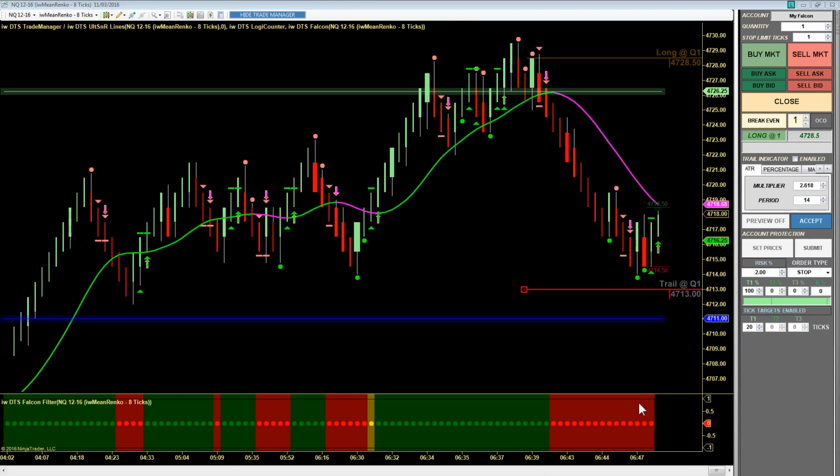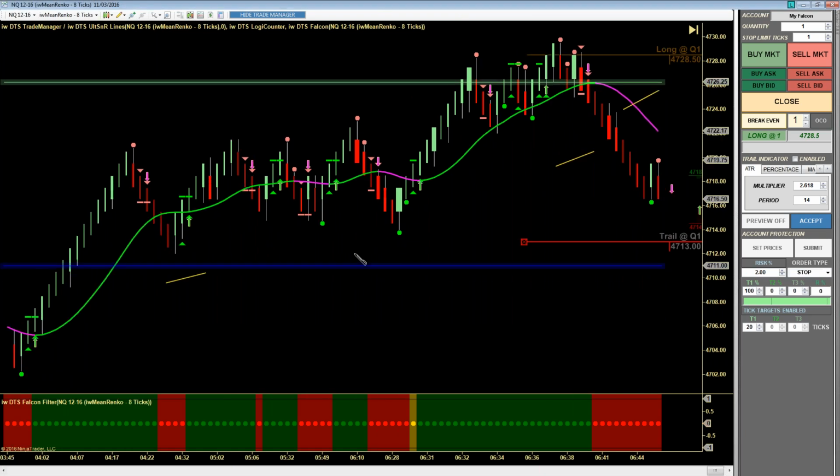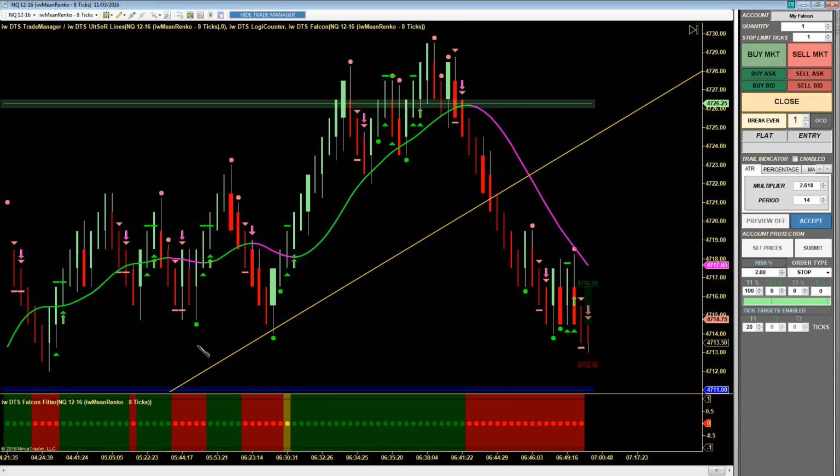Last ditch effort on the part of the buyers now. Might see a rally back up here to the 47.23, 24 area. Just kind of eyeballing it. I think that was more or less where my trend line was falling. No. Nope. Couldn't hold on long enough.